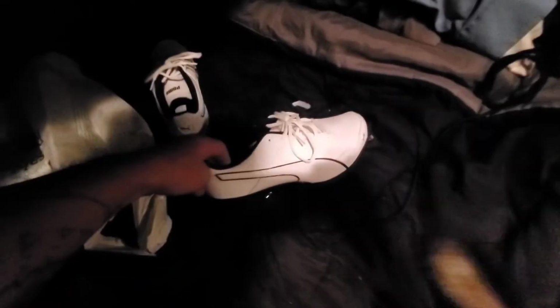Like I said, I spend way more on him than I do on myself, and that is a fact. That's what I got. New shoes. New Pumas. 36 bucks. That's it.